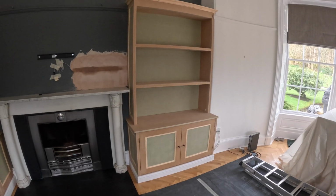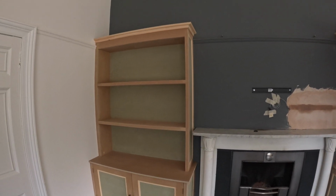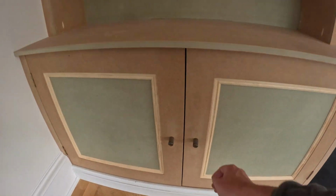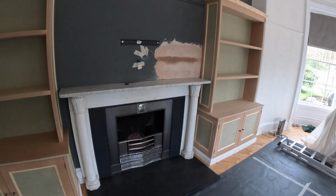Here we are back on site up in Bowling. As you can see, our units are all finished and handed over to the client. We've got the antique brass handles on, we've got the magnetic catches on inside, they're all shutting over nicely, and that's a wrap for us on this job.